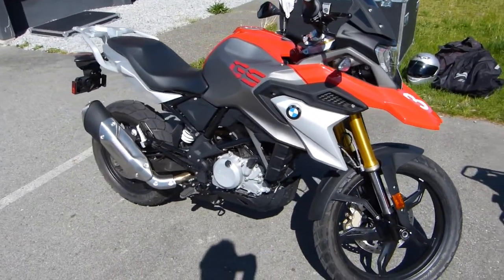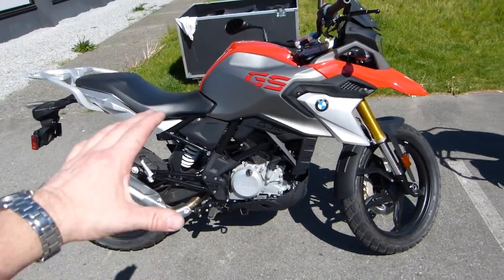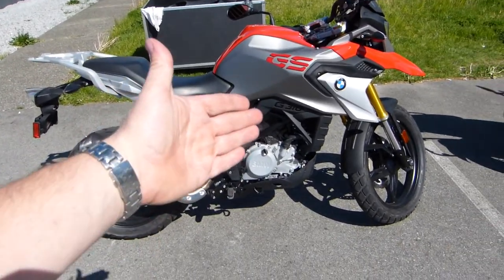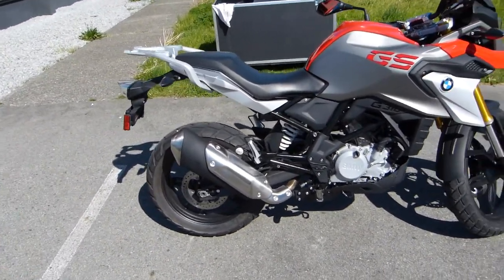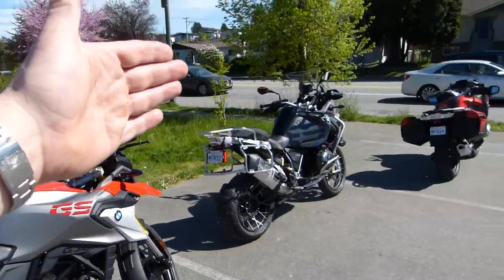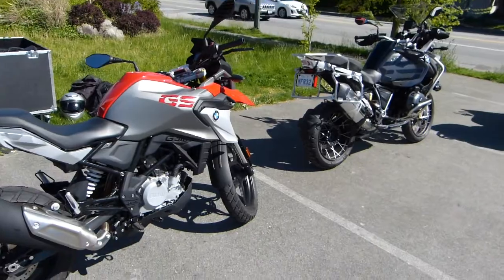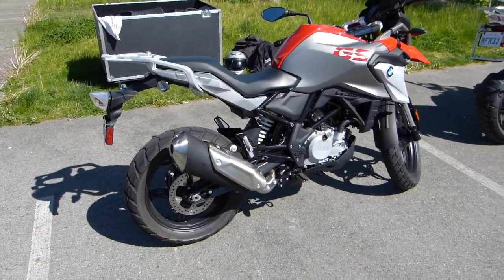I've just spent the last 2 hours test riding BMW's G310 GS motorcycle, the adventure touring version of a 310cc engine. This is my mini review about it. For the last 2 hours I spent some time in stop and go traffic, a little bit of highway, a little bit of twists up on a nearby mountain. So how did the bike do?